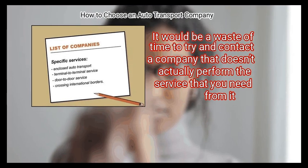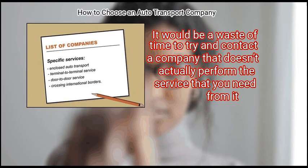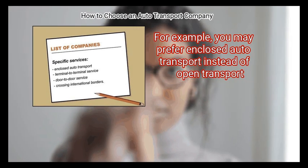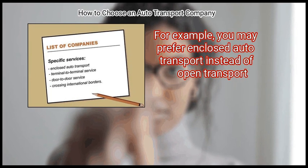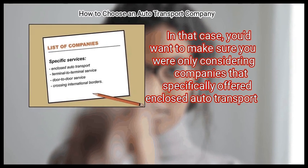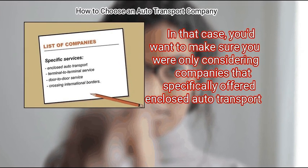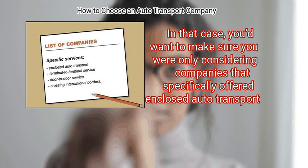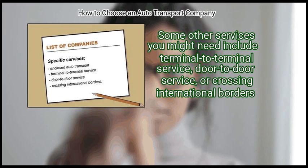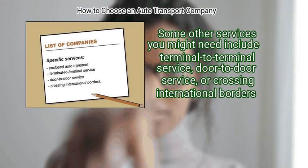It would be a waste of time to try and contact a company that doesn't actually perform the service that you need from it. For example, you may prefer enclosed auto transport instead of open transport. In that case, you'd want to make sure you were only considering companies that specifically offered enclosed auto transport. Some other services you might need include terminal-to-terminal service, door-to-door service, or crossing international borders.